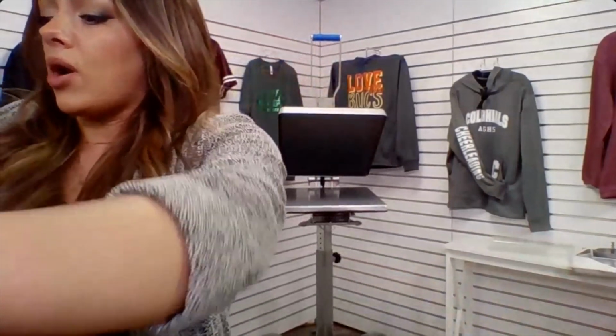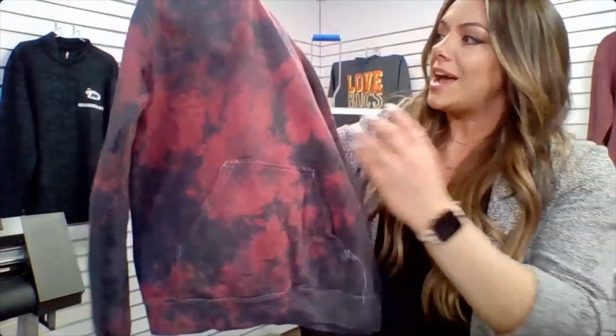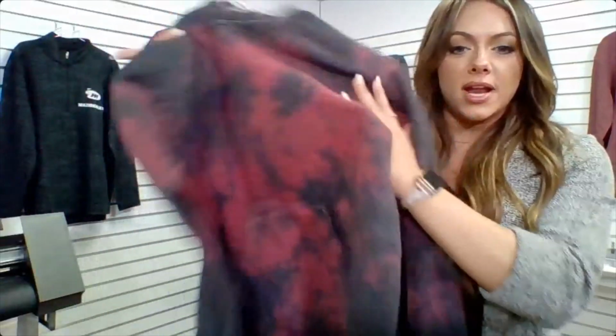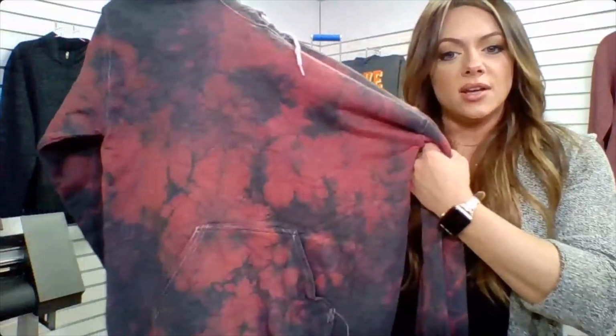Another really great product to pair with some of the fleece tie-dye trends is soft foam, right? So we are going to be printing this acid wash like hoodie where it has this red and black incorporated. This is the tie-dye that I'm seeing trend more so than the spiral. I'm seeing more of this unique wash tie-dye trend.